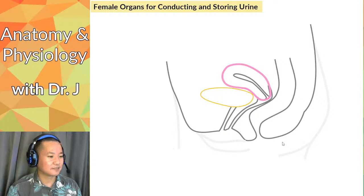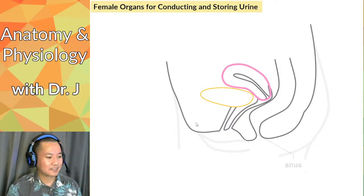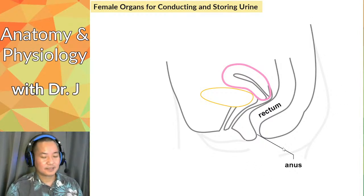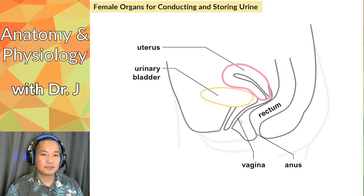Now here we're showing a very, very cartoony version of the female reproductive system over here. So there are 3 orifices, so openings to and from the body. Here we have the digestive system with the rectum and anus. And then we have the vagina that leads to and from the uterus. And then the urinary system is going to be the most front-facing, and anterior of this.